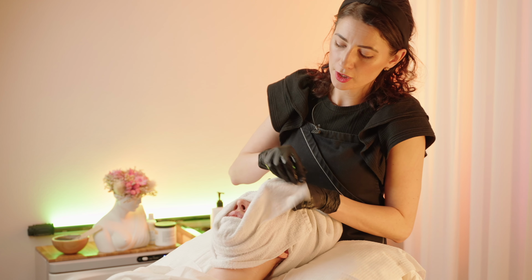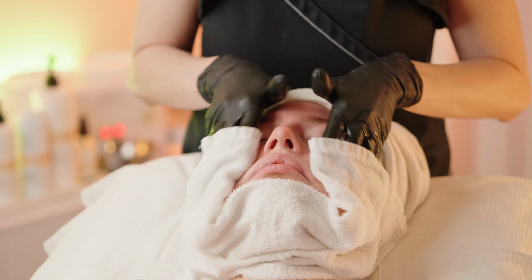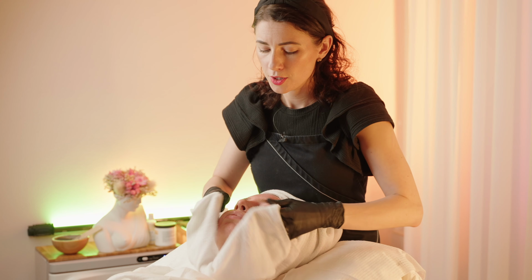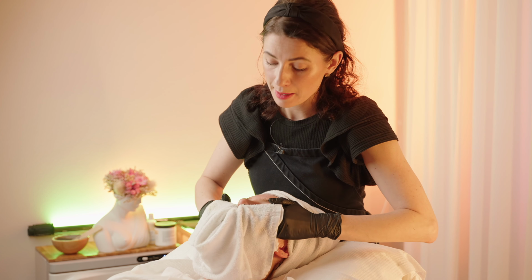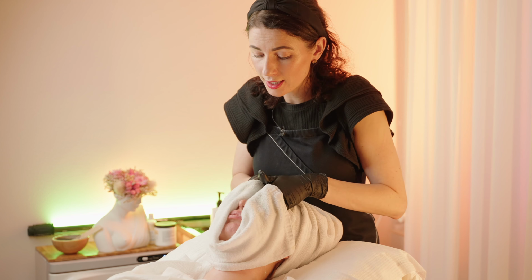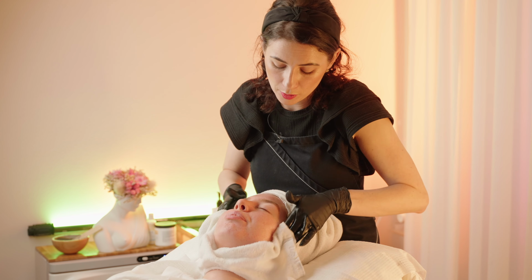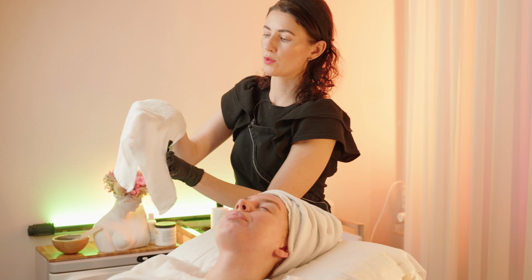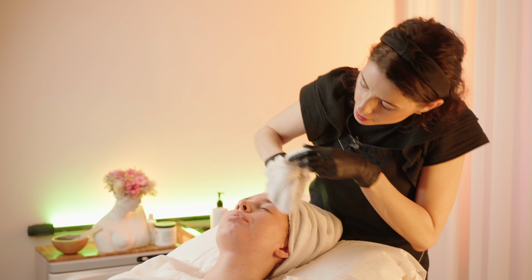Now you really want to make sure that you're removing all the cleanser. Doing a proper cleansing is really setting you up for the perfect hair removal service. If there's any makeup products on the skin, then that can be a barrier between the effective hair removal. And then you can wrap it like this and just taking all the corners and crevices.